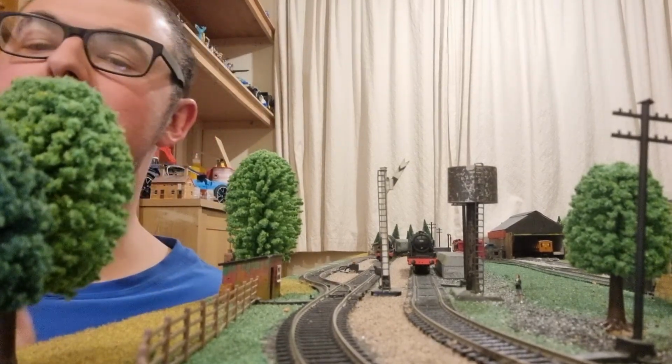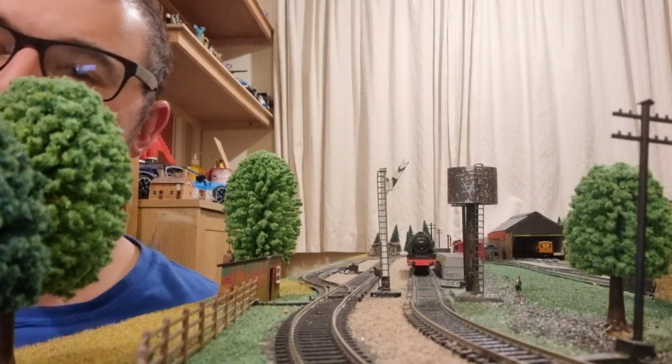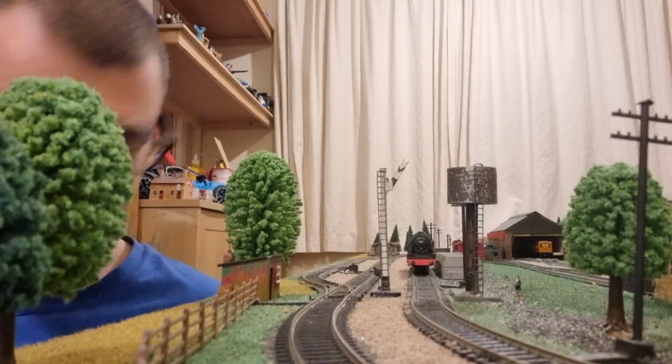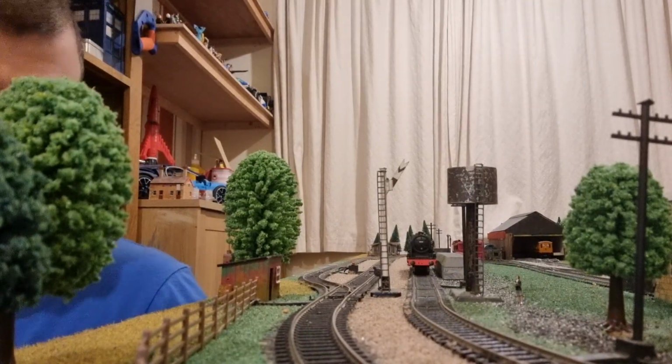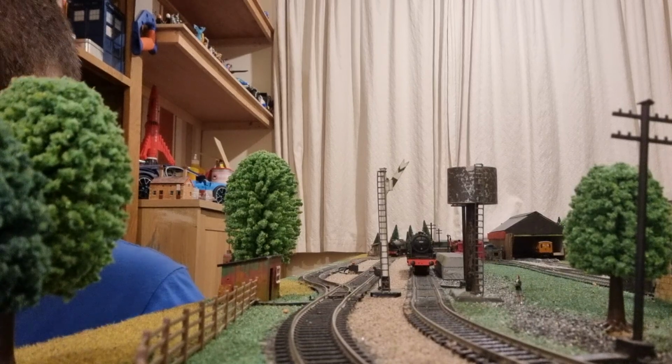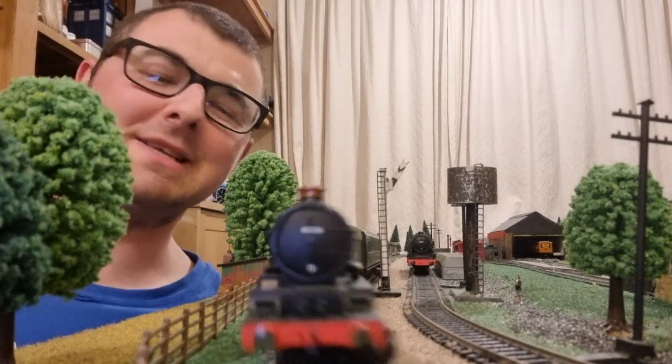So I want to talk about the advantages and disadvantages of building a model railway. Wow, we've got the absolutely glorious King George I going around the track and just being altogether awesome. It's my favourite locomotive, that one.